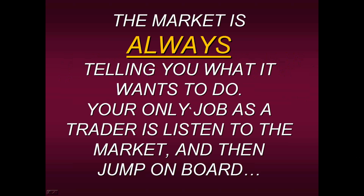They said, Steve, the market, not some guy in a chat room or some guy on TV, is always telling you what it wants to do. Your only job as a trader is to listen to that market and then jump on board. So many traders think our job is to predict what the earnings are going to be, or predict the direction the company wants to go, or find out what the new administration wants and how it's going to affect the economy, interest rates and earnings. That's totally false. Trust me, that's what I thought 44 years ago, and it didn't work.